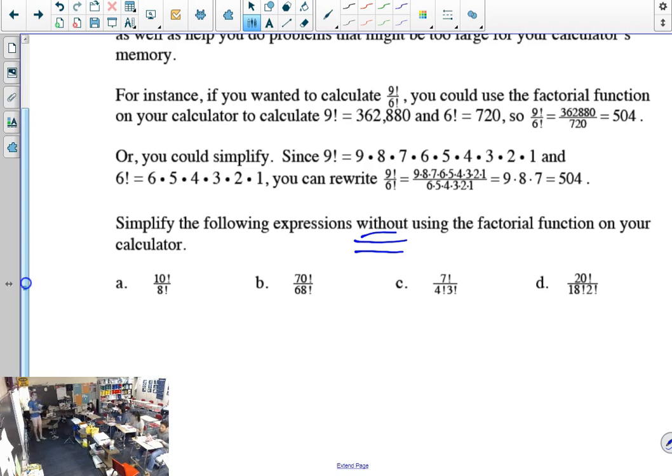No exclamation point allowed, so I'm going to write it all out. Some of these you shouldn't even need a calculator for, though there are a couple of large-ish multiplications. On C, the denominator is 4 factorial, which is 4 times 3 times 2 times 1, and then 3 factorial is 3 times 2. So you multiply all those values together. But you don't need to.